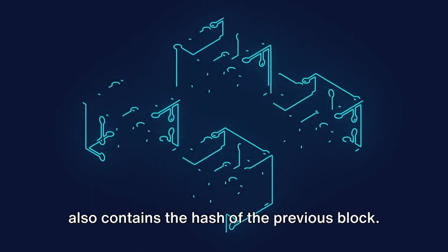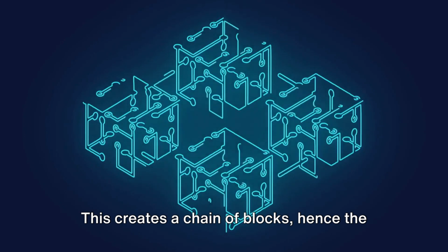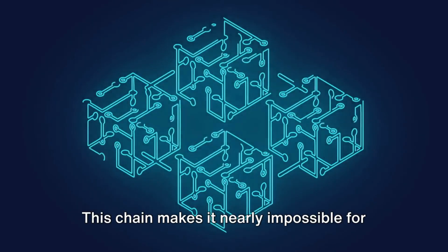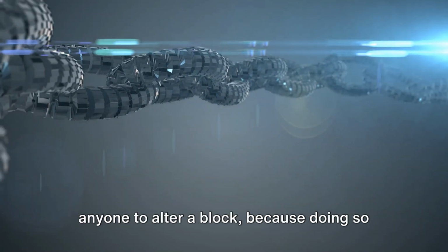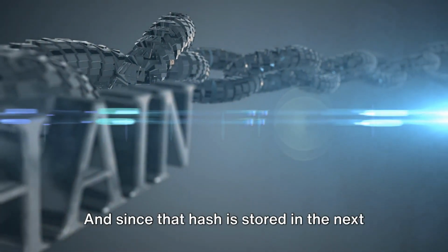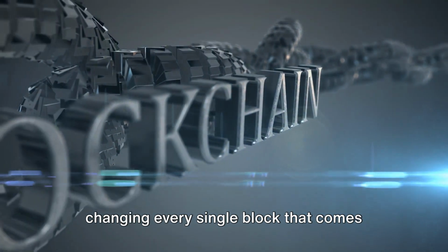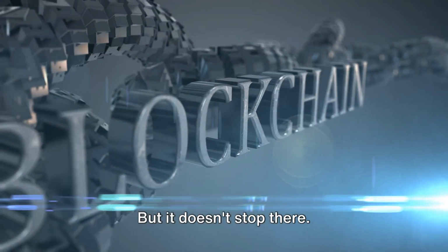Here's the real beauty of it. Each block also contains the hash of the previous block. This creates a chain of blocks, hence the name blockchain. This chain makes it nearly impossible for anyone to alter a block, because doing so would change its hash. And since that hash is stored in the next block, changing one block would require changing every single block that comes after it. But it doesn't stop there.